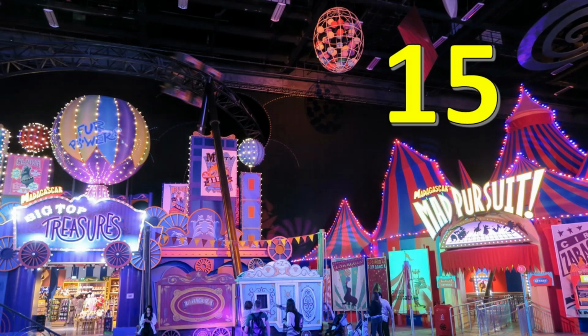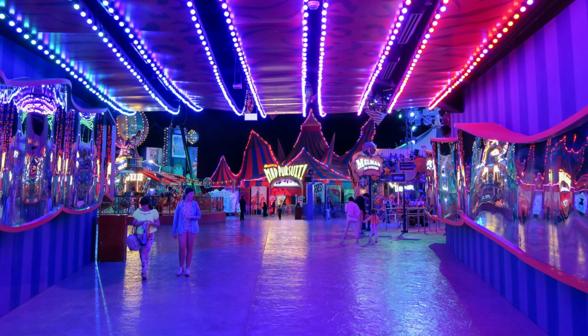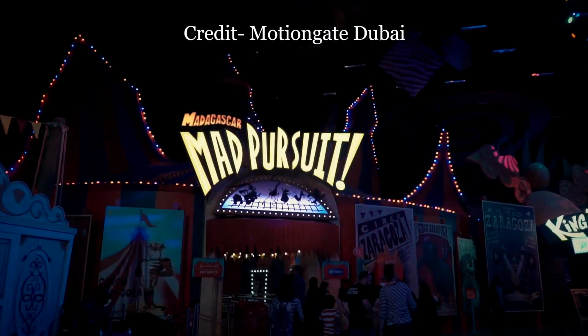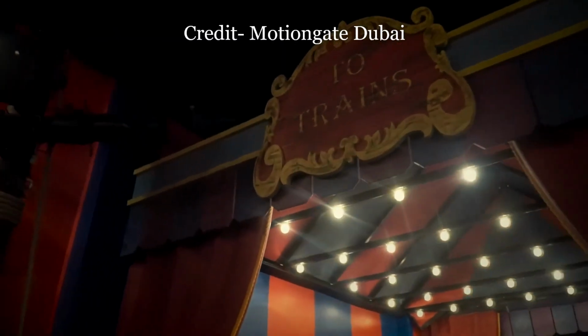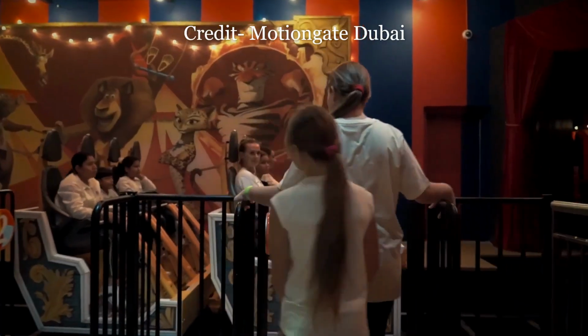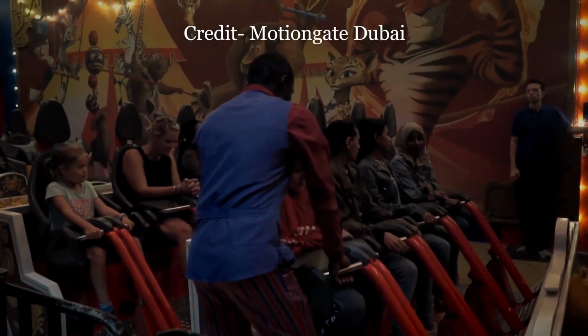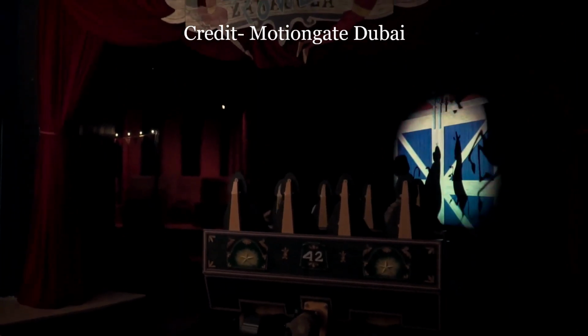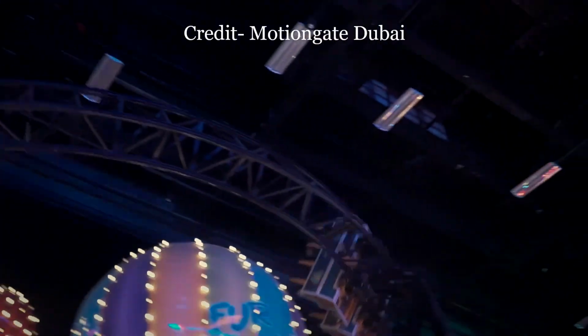Number 15, Madagascar Mad Pursuit at Motiongate Dubai. This is arguably the oddest Gerstlauer Infinity coaster. Located indoors, Madagascar Mad Pursuit is themed to a children's film, but it features one of the most intense starts of any coaster. That launch packs a serious punch, and the following high-speed turns in complete darkness have some violent laterals. And there are also a few nice airtime moments afterwards, but the coaster has 2 flaws: 1, a lackluster second half, and 2, a brutal shuffle in the turns following the launch.